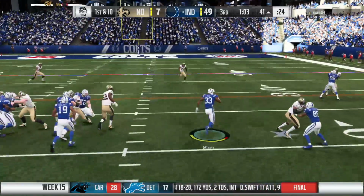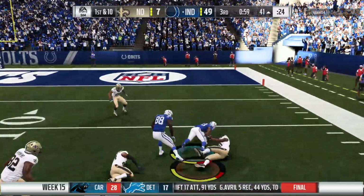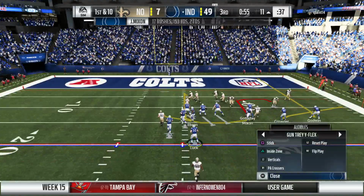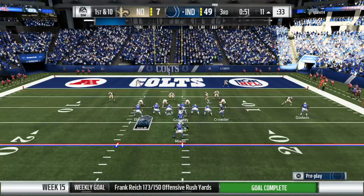They'll run it now out of the gun. Past the 20. And he gets this one inside the 15, just a yard or 2 shy of the 10. All told, it's an even 30 and a 1st down.